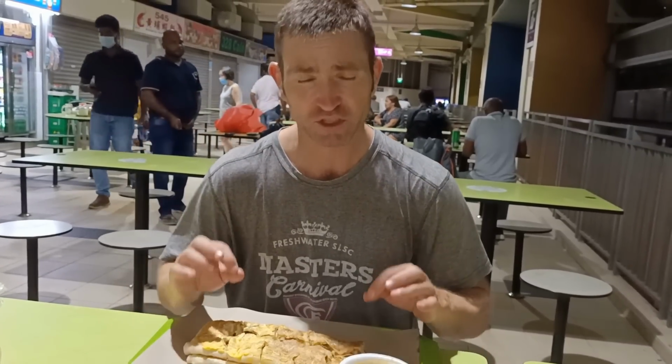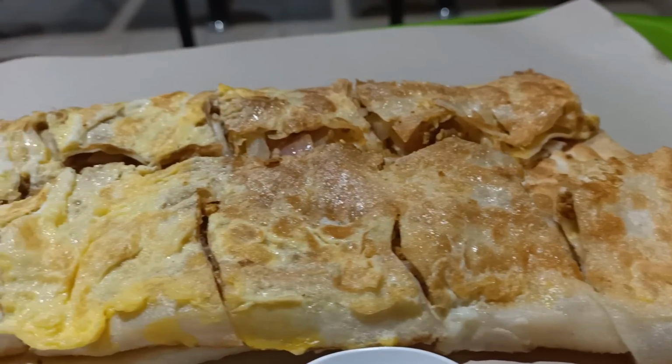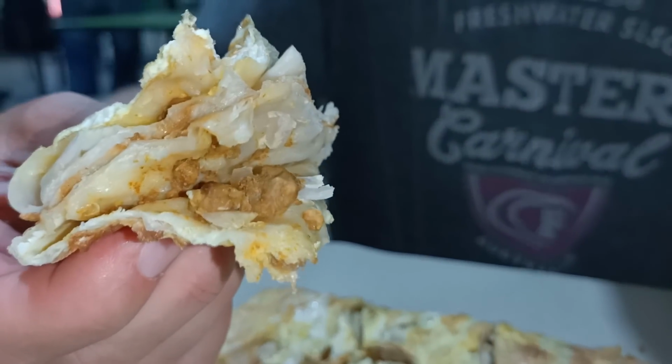You've got a bunch of ingredients in there, so there's egg, there's onion, and we've got a special type of roti tonight, which is called murtabak. This looks really delicious. There's layers of roti with meat in between, and onion, and egg all fused in at the top. This is just perfect for dipping into that curry sauce. The curry's not too hot, really, really yummy and delicious.